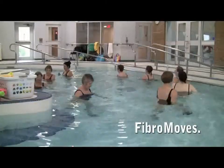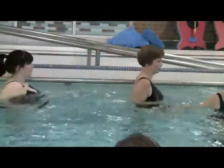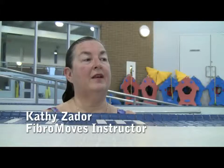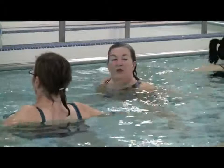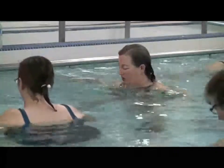FibroMoves is a program of aquasize in a warm water pool designed specifically for people with fibromyalgia. When she first joined the class, she had difficulty even raising her arms out of the water at all. When I first started coming, I think I only came once or twice a week, and I couldn't do all the moves fully. Press your feet down flat, bend your knees, walk your feet in, toe heel toe.